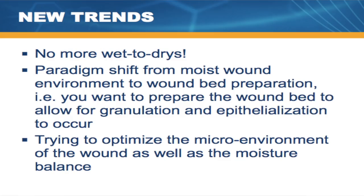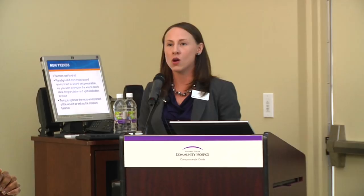So what are the trends in wound care dressings? No more wet to dries is definitely a good trend. This is a good thing. We hung wet to dries out to dry many years ago. There still is, however, I'm sure, as I know I do, still see it ordered probably once a day at least. But it is very important that we are moving away from that.